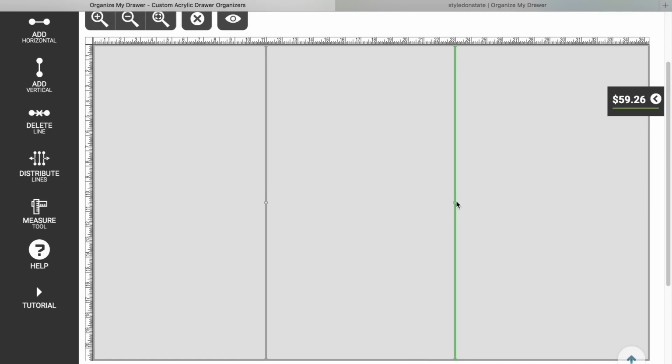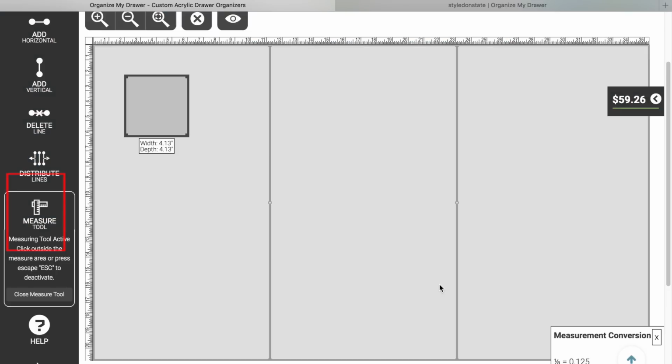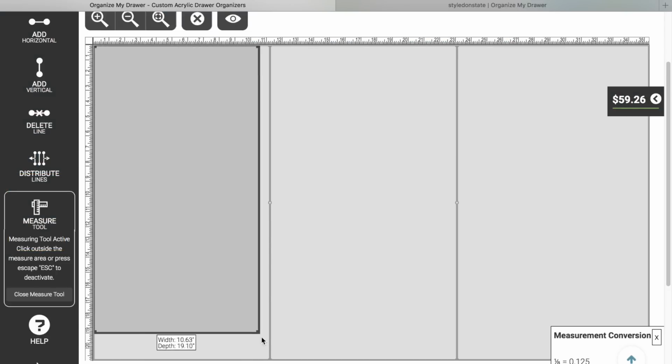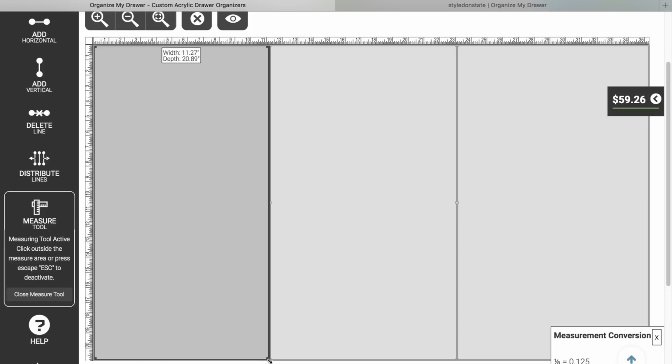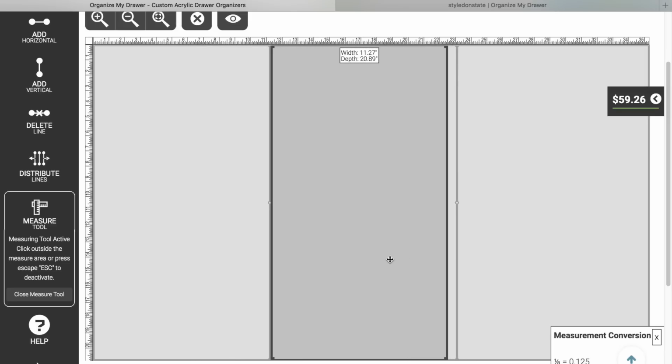And then a tool that's really helpful is right down at the bottom. It's called the measure tool. And I like to use this just to make sure that I'm 100% on my measurements from distance apart. So basically you just drag this and it tells you in the little white box that pops up the exact measurements of that space, which is really, really helpful.